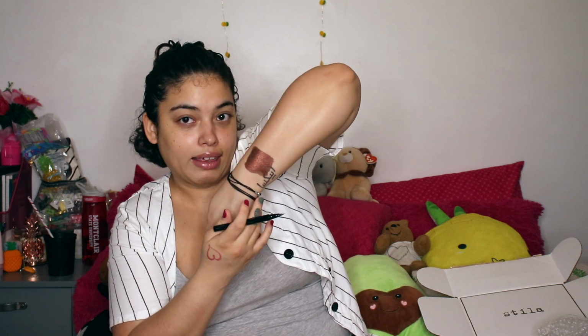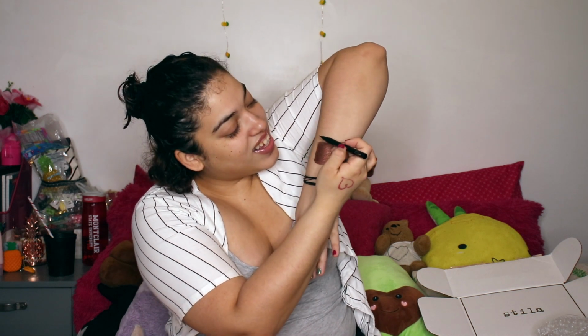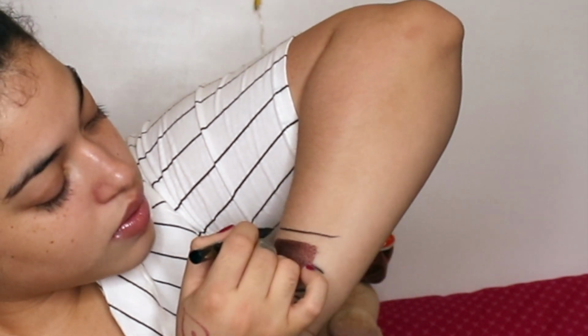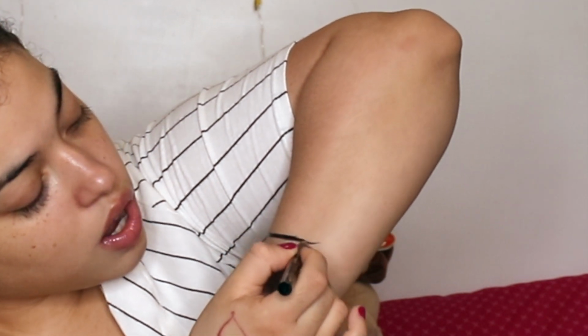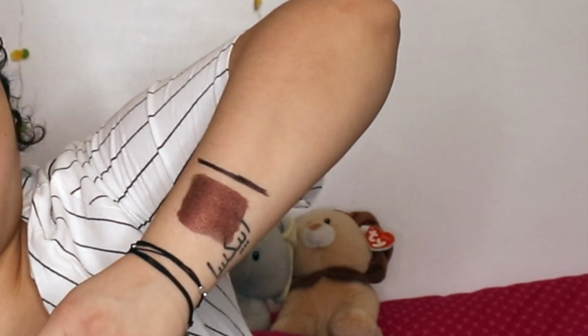And of course it is a felt tip liner. So this time maybe I should look, because if not, we're gonna have another incident like this. So we're just going to, can you guys see? I hope so, because I'm very uncomfortable. I mean, for intense black, I do feel like it's a little bit on the watery side.